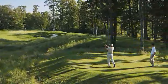I have no doubts it's going to be one of the top new courses in the country.